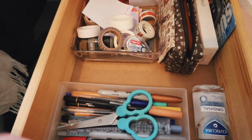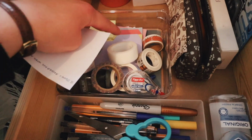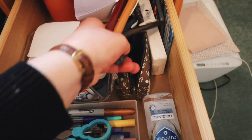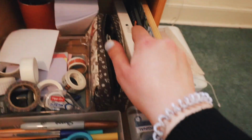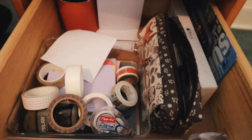Okay, so first of all, top drawer, I've got my pens in here. Then I've got other things, mainly washi tape and sticky notes. Hand sanitizer. In here I've got my vintage Zebra Sarasa pens. Then Apple Pencil, calculator. I've got this little memo pad as well, which is coming in very useful.